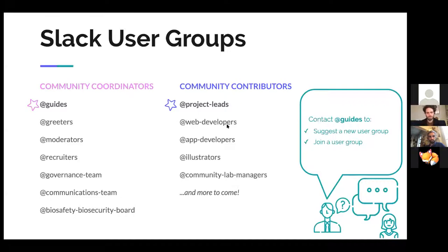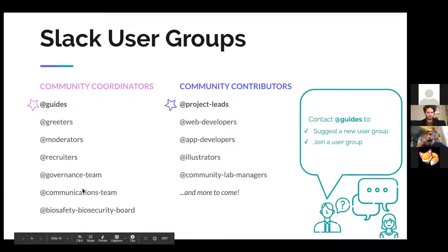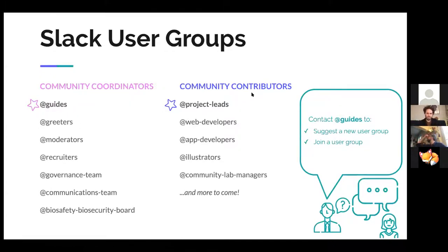There can be a very long list of these types of community contributor user groups. These can be based on the skills that you have, the type of work that you do. It can be a PhD student. It can be, depending on what you do for a living, that can add value to this community. So the community coordinator groups, we're not looking to grow this list very long, but the community contributors can be a very long list of different types of user groups.